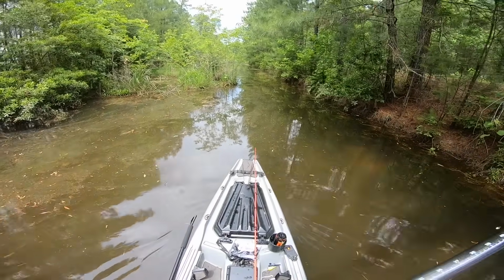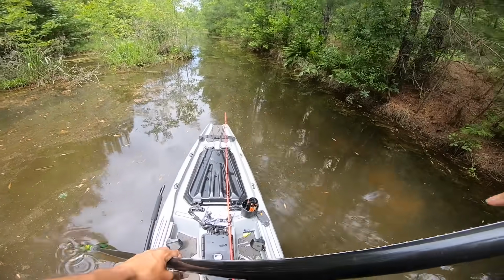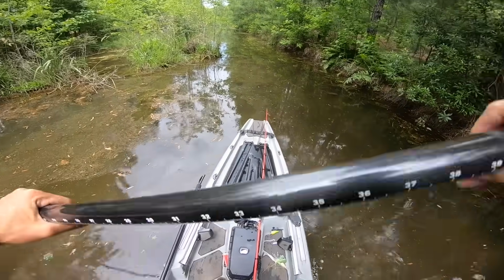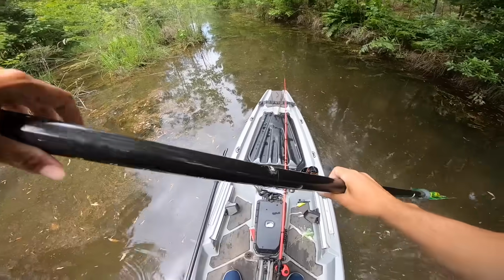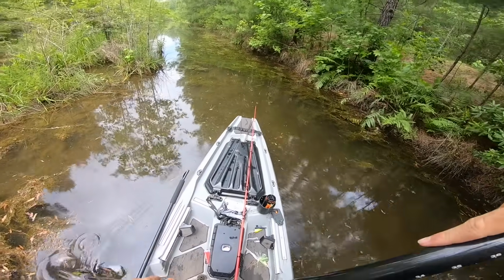You see what I'm saying, guys? See how tight and narrow this place is back here? It's a bunch of grass. I need to be quiet. I'm not gonna be paddling around too rough back here. I just wanna make sure that we can get back to where these big fish are.